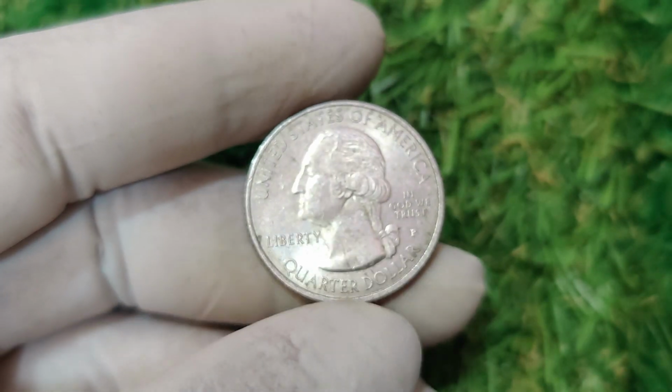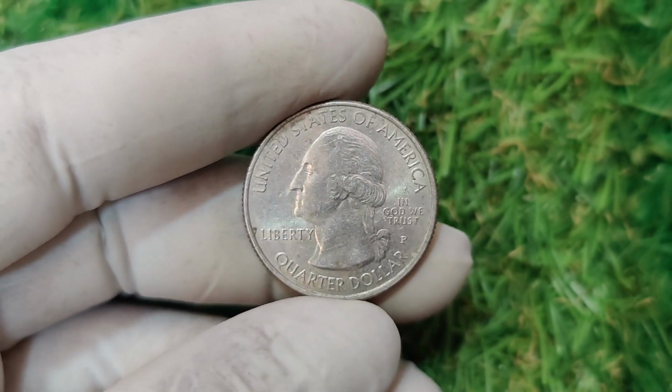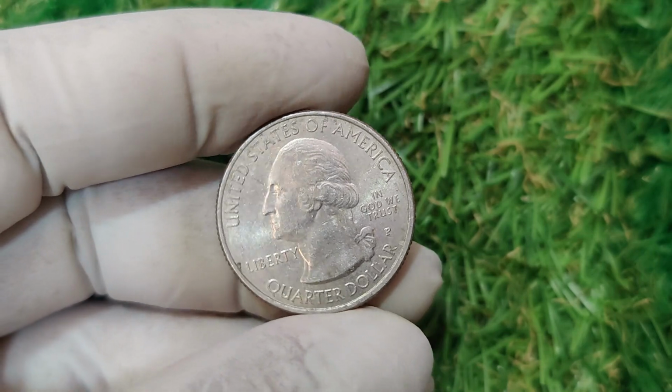Let's go back to the basics. The 2020 Washington quarter is part of the America the Beautiful series. This was a program launched in 2010 by the United States Mint, and it ran all the way through 2021.